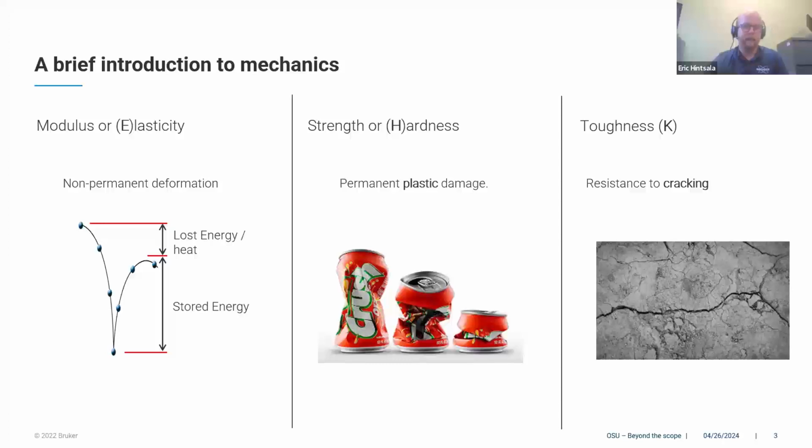And you'll see these 3 come up all in the talk, where the elastic and plastic characteristics of the material are somewhat easier to look into, but we'll do some cracking and fracture as well by doing some more careful experimental setup.